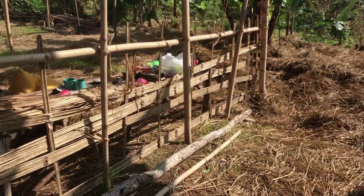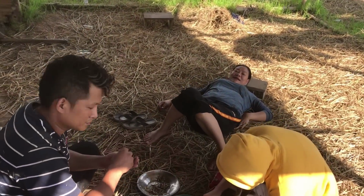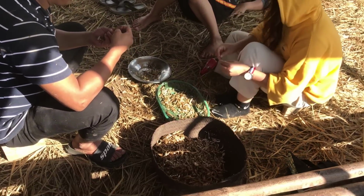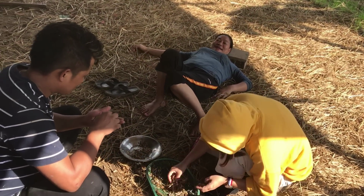So my brother and me, we are cleaning the mushroom after collecting the mushroom, and then Alam's mom, my auntie, is sleeping here. See? Time out, tired, taking a rest.